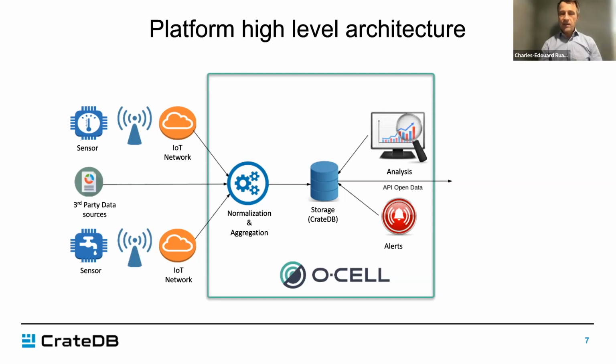On the left side, you see that we have sensors that are collecting environmental data and sending this data over the LoRa wireless network. We also have third-party interfaces to collect data from other producing systems. And all this data is then sent to our ingestion framework, which will decode, process, normalize, and store the data. The storage, of course, occurs in CrateDB.